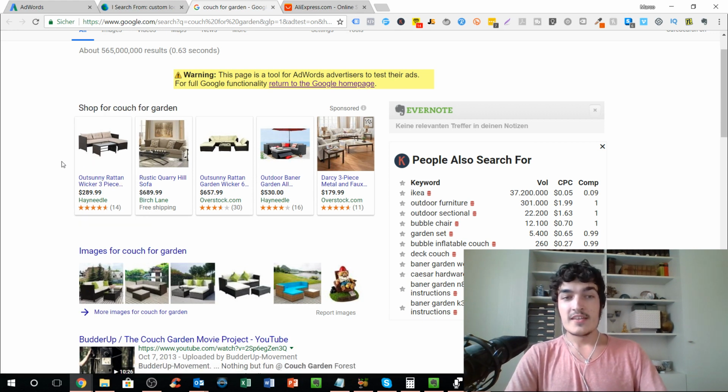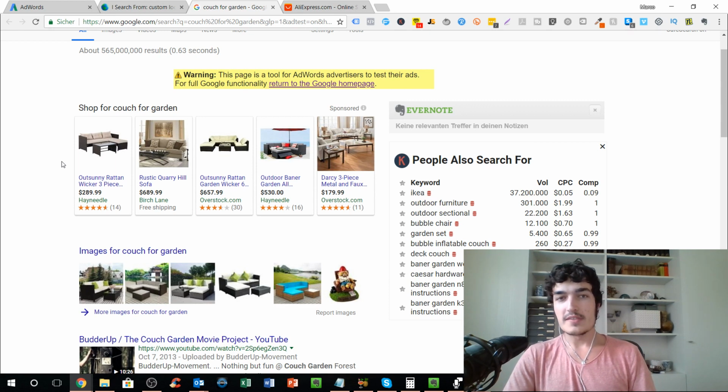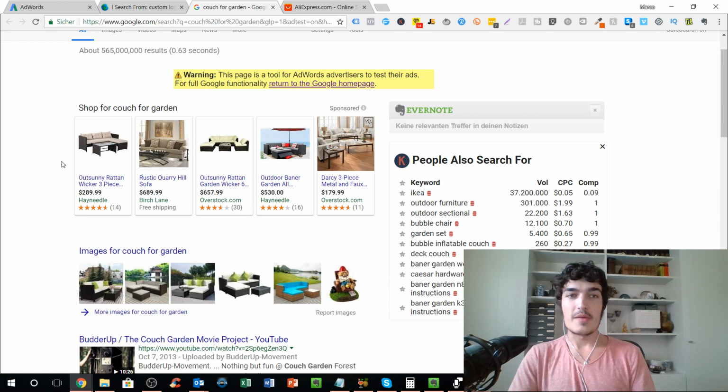So this being said, it is important to know that this is way easier to do with AdWords and shopping, because imagine you want to sell a $1,000 or $500 item on Facebook or Instagram.